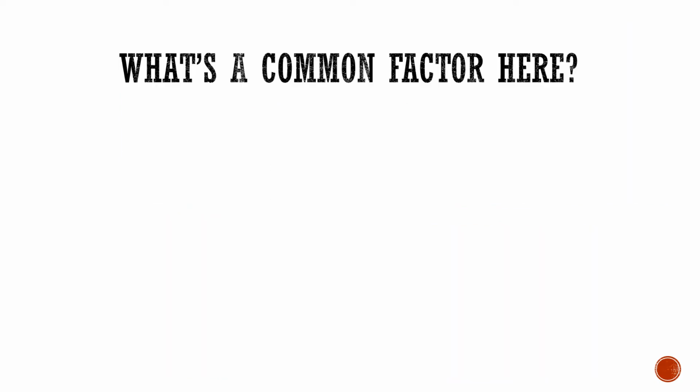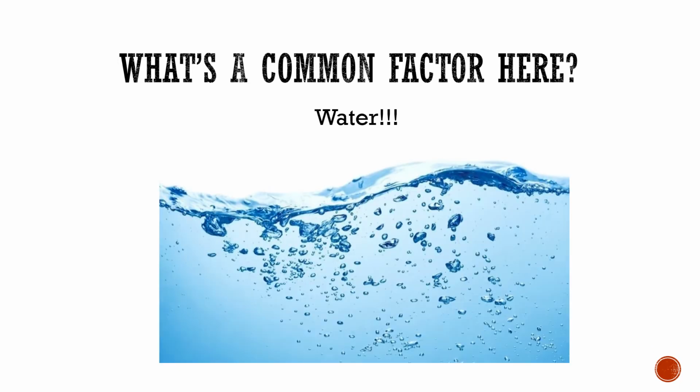First, let's see if you notice something here. There's a common factor between all the stuff we mentioned before. Did you guess water? Because if so, you are correct. Water. And this leads us to our next topic, properties. What are the properties of this plastic?